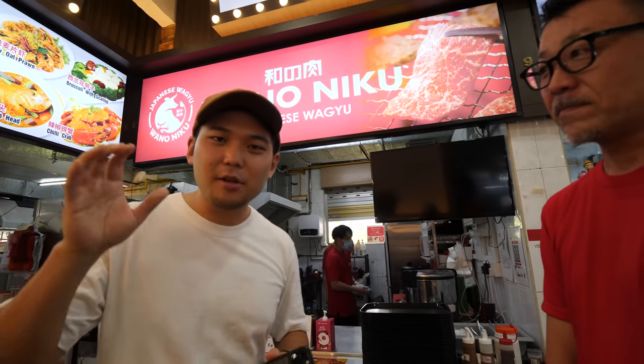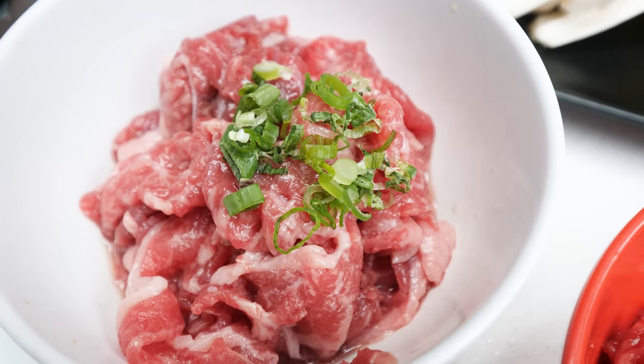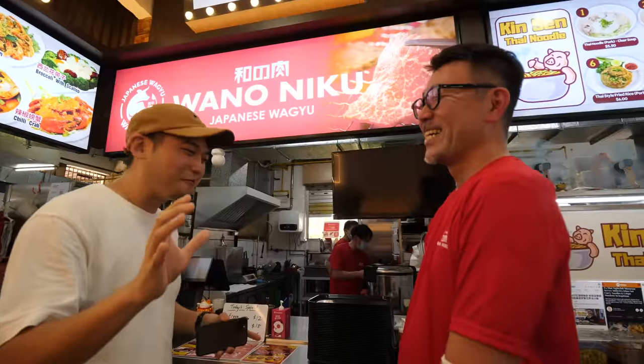and a lot of the other yakiniku stalls in Singapore, they are all great, but a lot of them use non-Japanese Wagyu, meaning they're from USA and Australia. But Wano Niku, they pride themselves in using only Japanese Wagyu. But the price is so affordable. You should check it out.